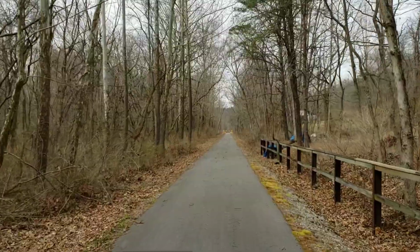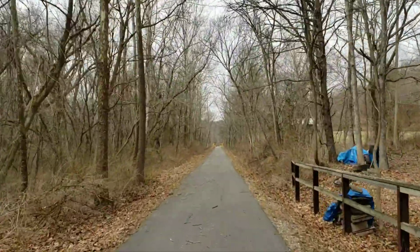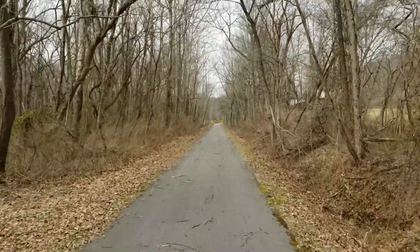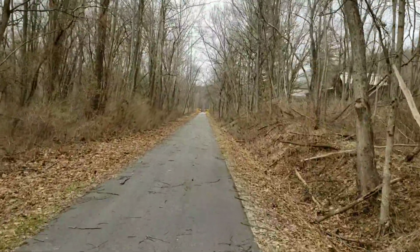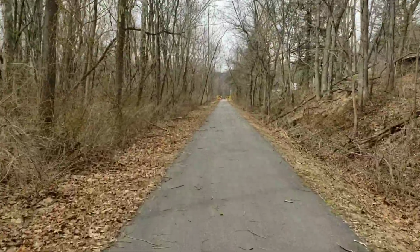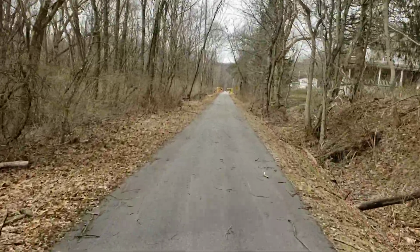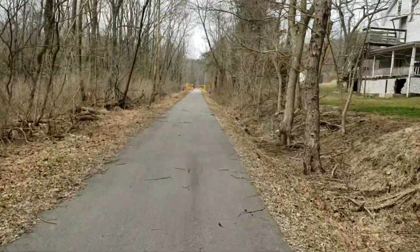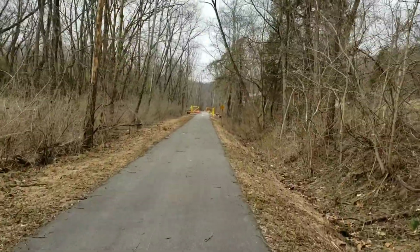Well, this is coming up to the end of the western part of the Western Maryland Rail Trail. And I'm going to see if there's any construction going on for the extra 4 miles that they're putting in, or how that's coming along. Today's March the 13th. It's a Wednesday, and it's about 45 degrees, mostly sunny, a little bit of clouds in the sky.